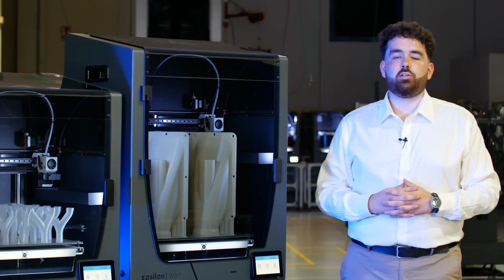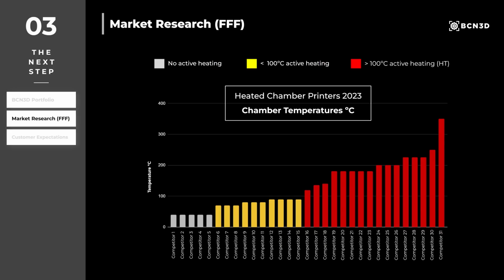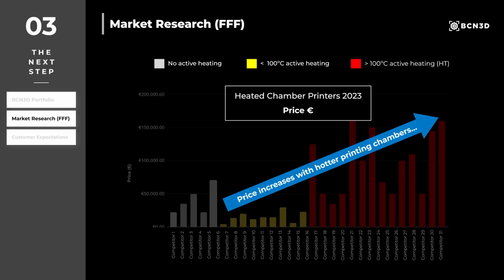Industrial 3D printing is a huge segment and involves many different types of 3D printers. So in order for us to create a new product, we had to fully understand the market. So we performed some deep market research. We saw that there are many different types of heated chamber filament printers on the market. We saw a big split between those printers with a heated chamber above 100 degrees and those below 100 degrees. And the trend was that those printers with the chamber of above 100 degrees tend to be a lot more expensive. And the reason is that those electronic components inside that printer are a lot more expensive to purchase.